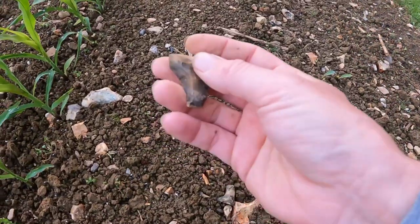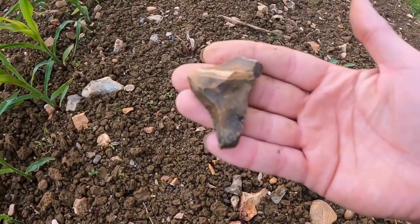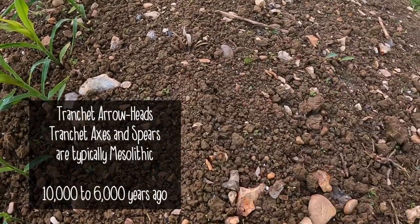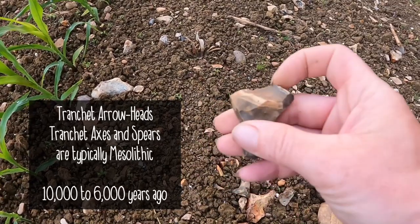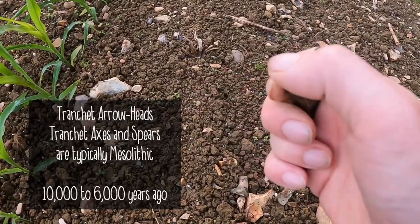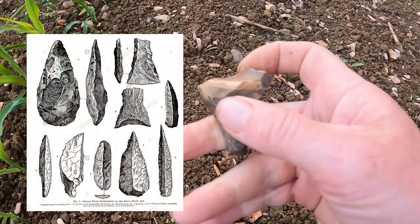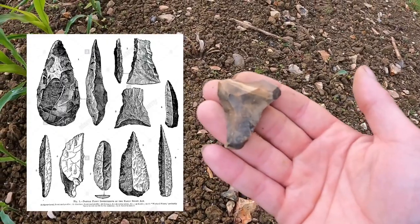Okay, just here, I think we might have a tranchet. It looks a bit big for a tranchet arrowhead. But that could be a tranchet Mesolithic spear that is actually really, really sharp here, just on this edge. That's not too bad a find, so let's keep looking.